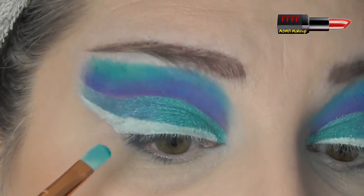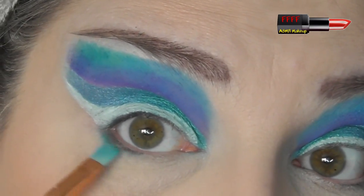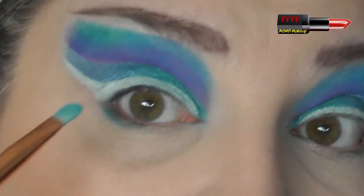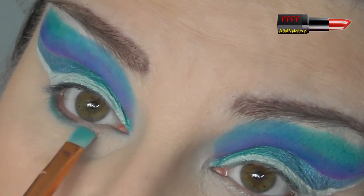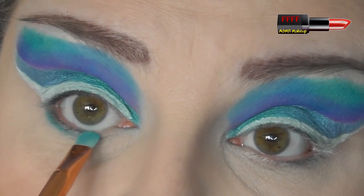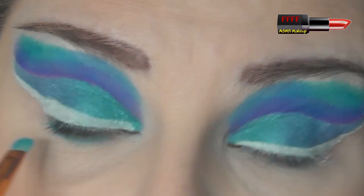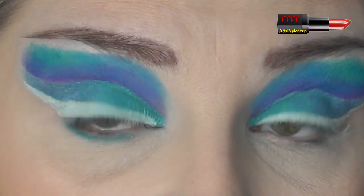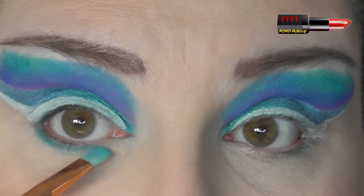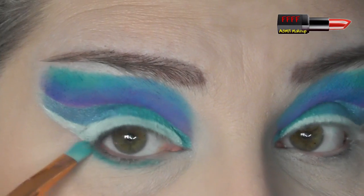Awesome. And I'm just going to run this just tight up under my lower lashes, going probably about 2/3 of the way along, I'd say. Because I like to leave this inner corner here, because I continue my inner corner highlight round. I just find on my eye shape that's the most flattering.